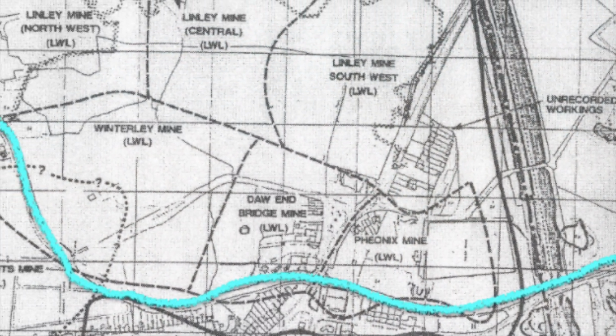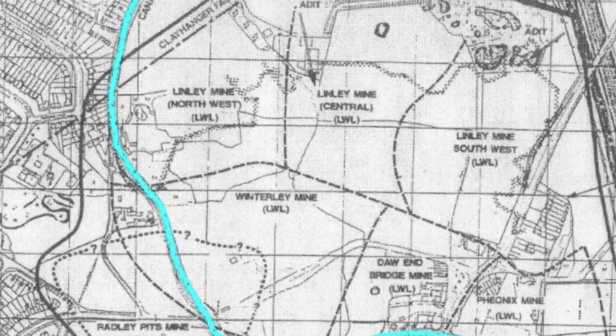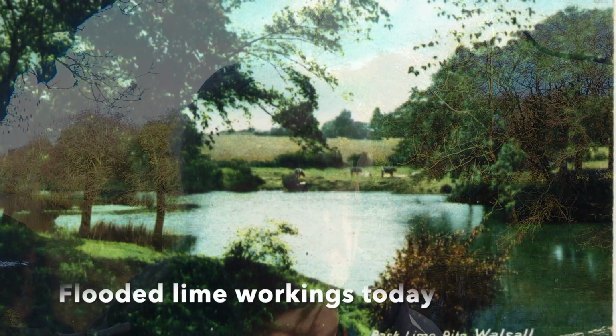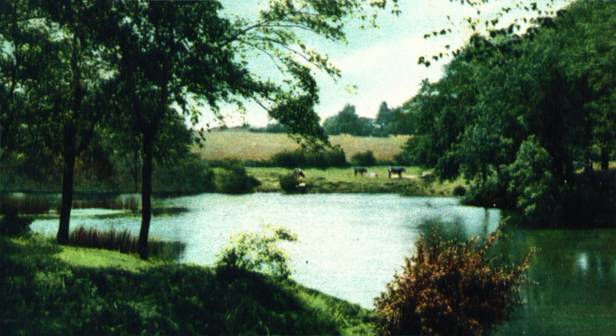Now, the largest limestone mining area is known as the Linley Mines, or the Blue Hole Estate. It was BCN owned, and it stretched from the railway aqueduct all the way along to the Jackal Weir on the right hand side of the canal as you're going south. It was here that for centuries they dug down deeper and deeper, sometimes 200 and 300 feet, in order to get at the 30-foot seam of ultra fine limestone.